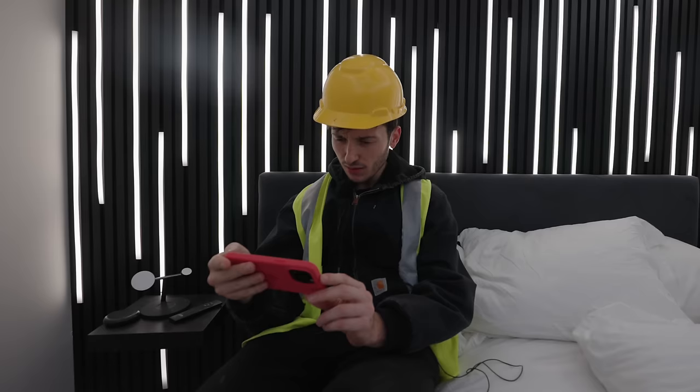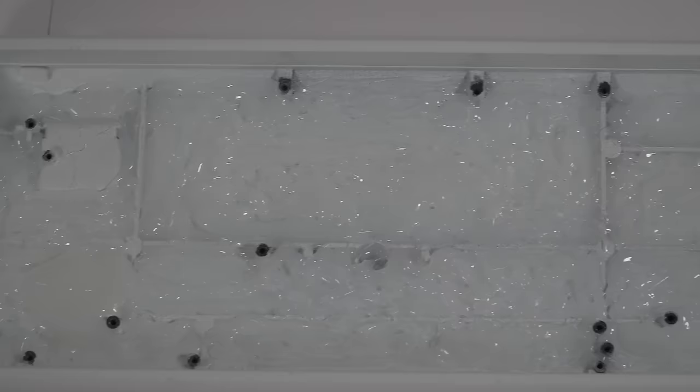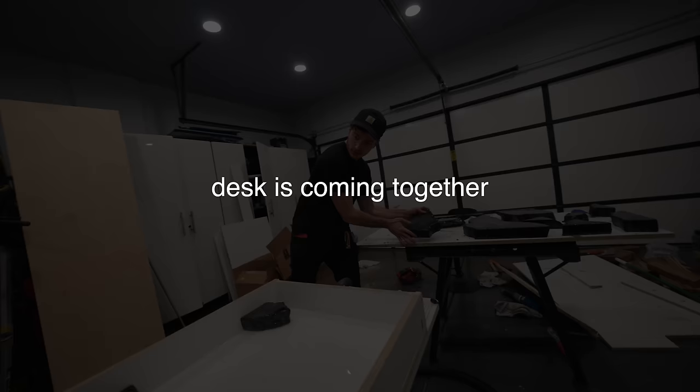Wait, whoa. Why is she gluing the case? And this is roughly what it should look like when you're done. Glue on a keyboard. That's not how she sticks the pieces together, right? I build stuff and hot glue is definitely not the best thing to use.